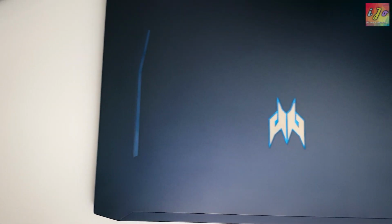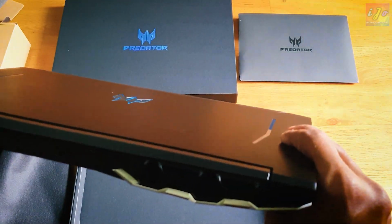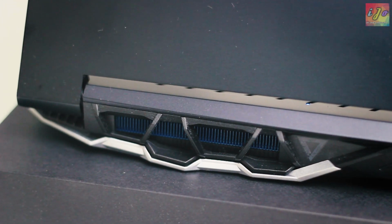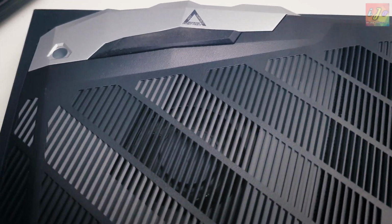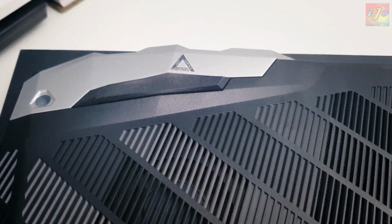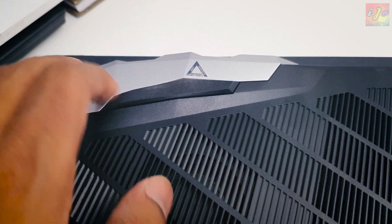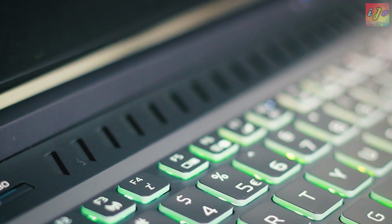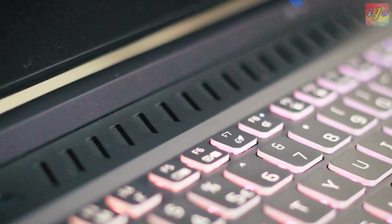All the design choices Acer has made scream out that this is a gaming laptop. But at the same time, not all design choices are cosmetic. Like the fake metallic tips added to the bottom of the rear exhausts actually provide an extra lift to the laptop. And the cutouts on the top of the keyboard act as an additional air intake vent for better cooling.